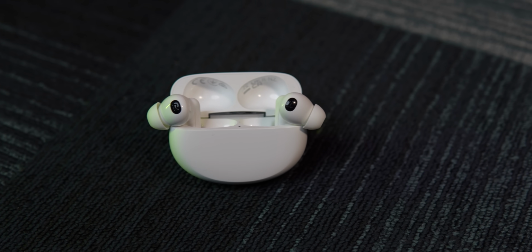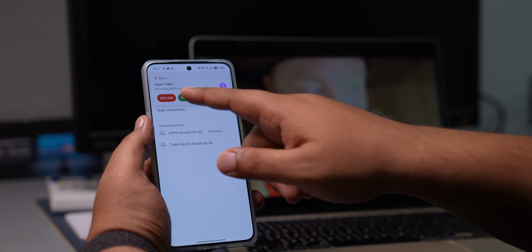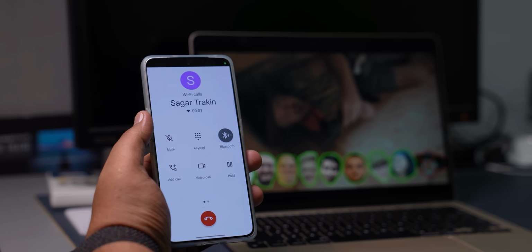It's of course a very detailed sound tuned by Dynaudio, and Oppo is known for making great sounding audio products. The Oppo Enco X was great, and this one sounds even richer and more detailed as well. And that's not it. Oppo doesn't stop there. It knows that people want more features as well. It offers proper multi-point connectivity and also automatic switching between devices.